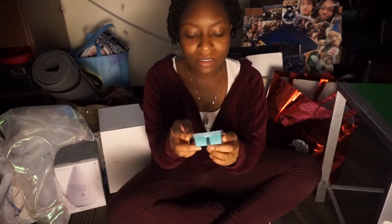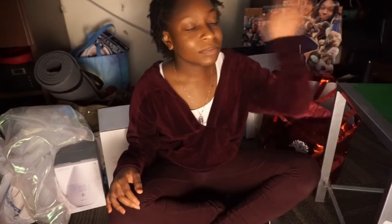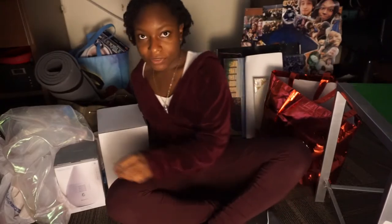It smells so good. Oh my god, this is sea salt. You can even put a regular scented candle on top and the heat at the top would help melt it. So very helpful, very nice.